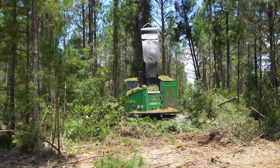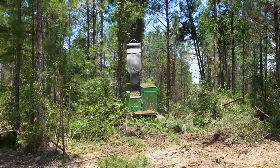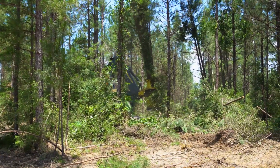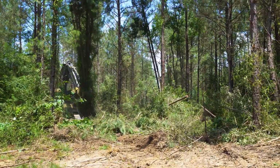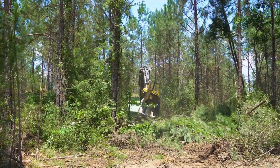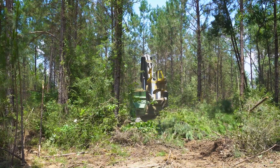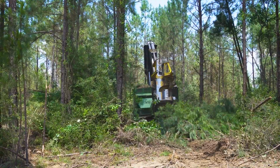The first 500 hours of the machine's life is a little different. I can't remember if they do it with John Deere still or not, but I know Tigercat does, or at least they used to. Last time Dad bought a brand new piece of John Deere or Tigercat equipment, they come out at 100 hours and service the machine for you. After it being run for 100 hours, they completely change everything, all the oils, every fluid, every filter, everything. I believe they still do that with John Deere. That's how it used to be.